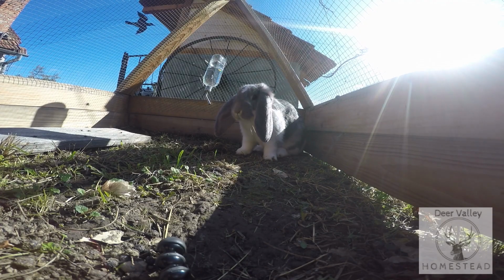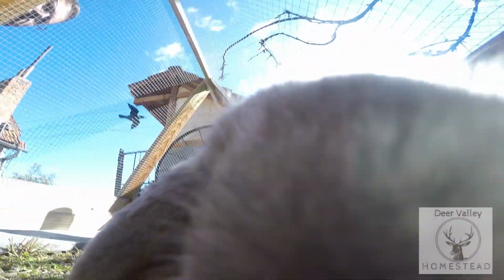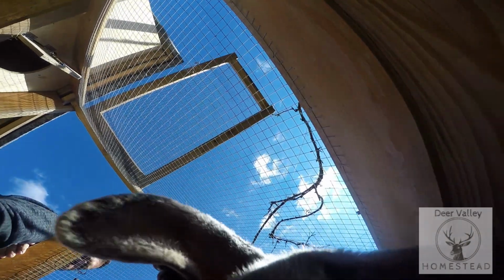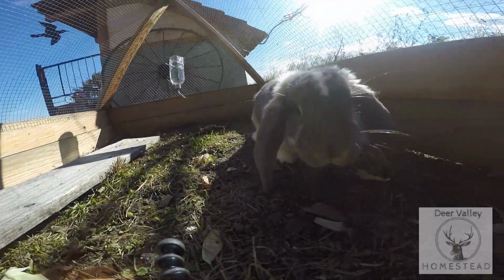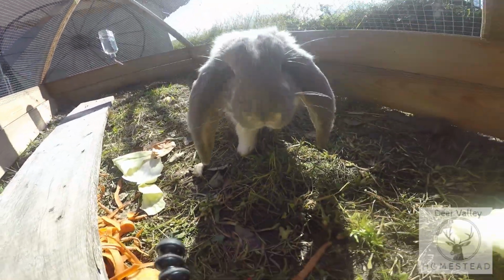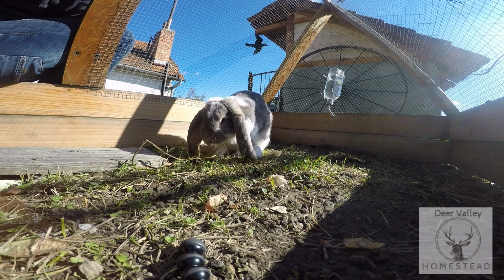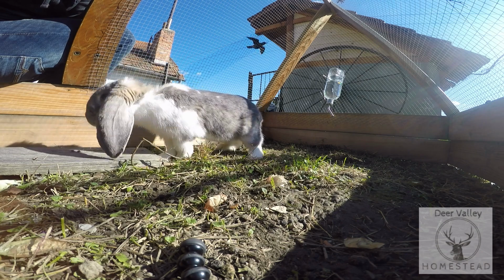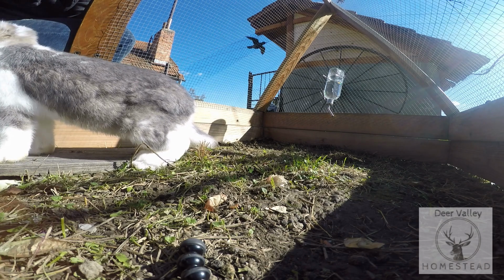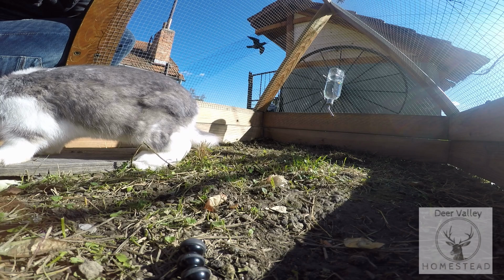Next up we have our rabbit Stiga. Stiga is a French lop, and she's currently about five and a half months old, so she's got quite a bit of growth to do. She absolutely loves the GorillaPod camera, and any time it's in there she'll run straight over and start chewing on it. Like most rabbits, they're quite inquisitive. And also very friendly.